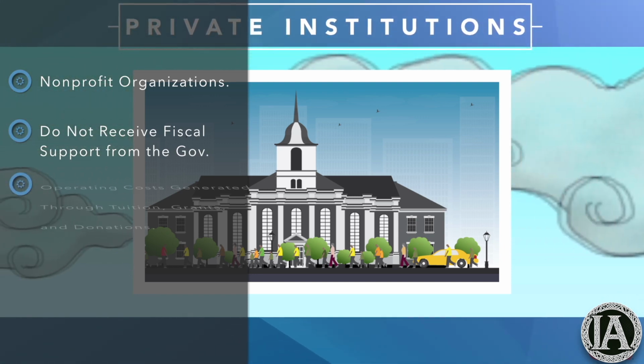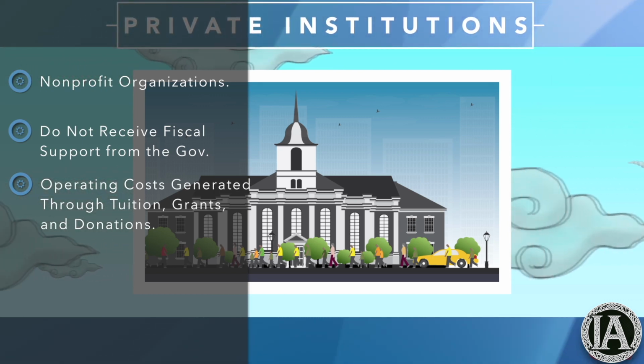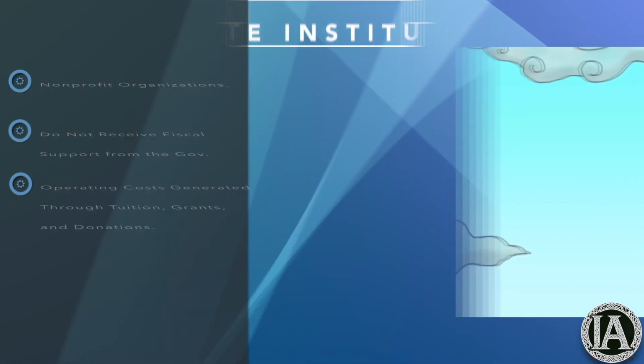Their operating costs are generated through tuition, grants, and donations from alumni and benefactors. These types of institutions make up some of the most selective colleges and universities in the United States.